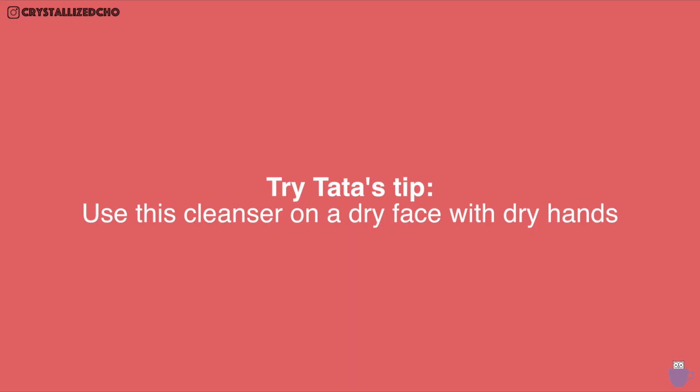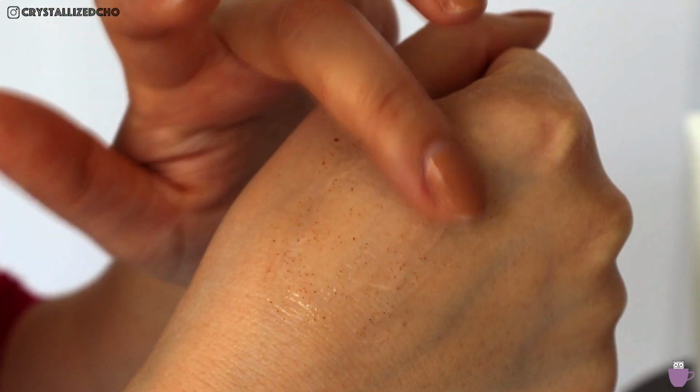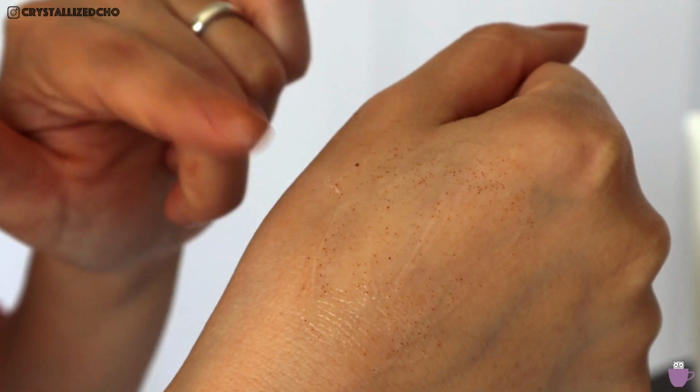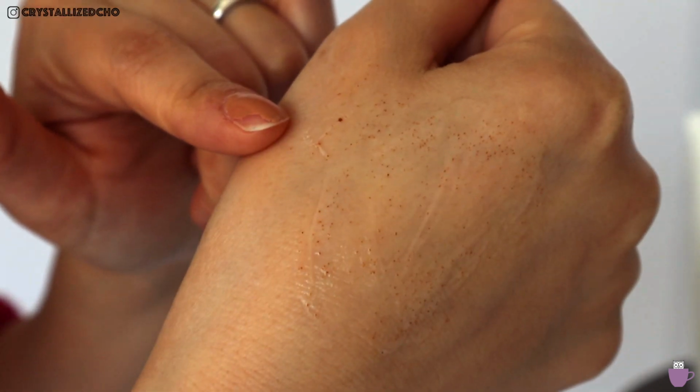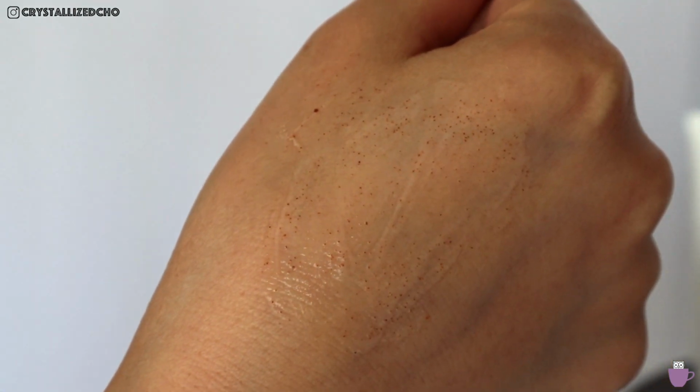But I don't use this every day either, just because it is an exfoliating cleanser. It has tiny beads as well, kind of like the Amore Pacific one, but this one's smaller but more rough. So it could be a little irritating for my skin, and since it's an exfoliating cleanser, I don't use it every single day. But this one's pretty interesting to use, a pricey one, but worth trying at least once.